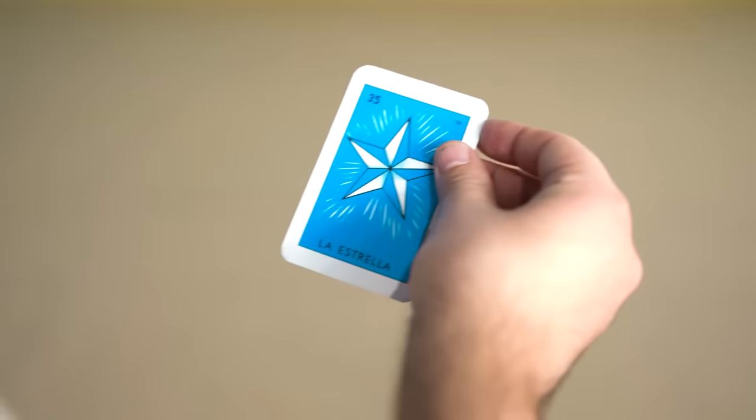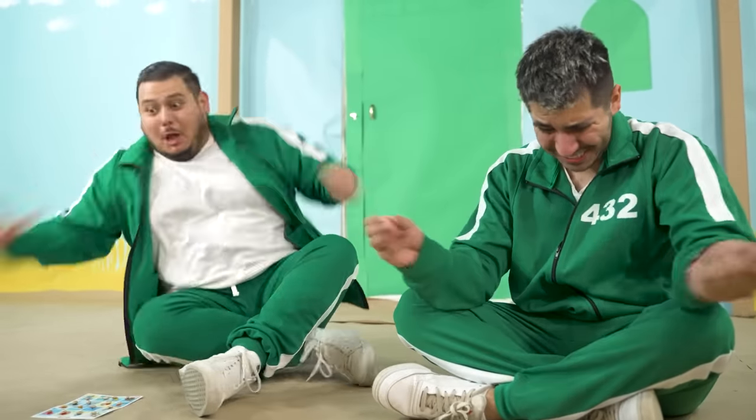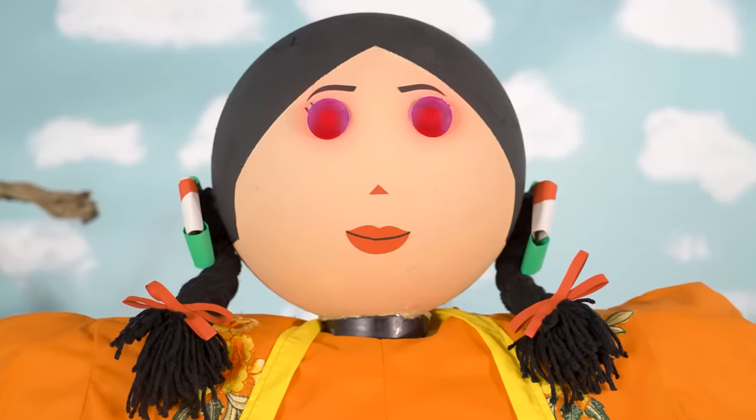Looks like I have one spot left. Me too. La Estrella. LOTERÍA! LOTERÍA! LOTERÍA! Woo! No way! Wait! Don't celebrate yet. What? My card is full. I won!